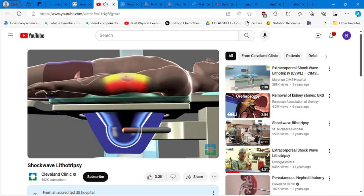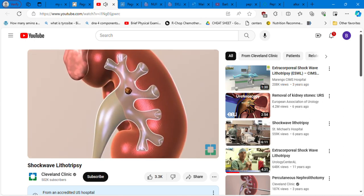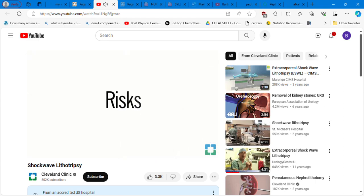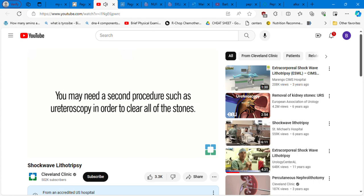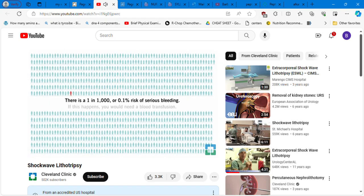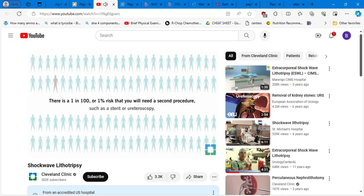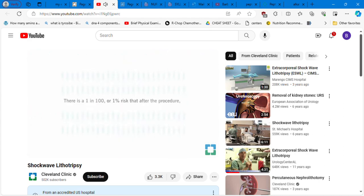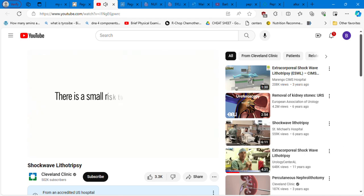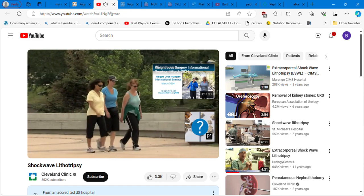The benefits of shockwave lithotripsy are that there is no incision and the risk is low. The success rate of this therapy depends on several factors, including the size and hardness of the stone and the patient's body type. Your doctor can provide you with your likelihood of success with this treatment. These are the risks of shockwave lithotripsy. You may need a second procedure, such as a ureteroscopy, in order to clear all the stones. There is a 1 in 1,000 or 0.1% risk of serious bleeding. If this happens, you would need a blood transfusion. There is a 1 in 100 or 1% risk that you will need a second procedure, such as a stent or ureteroscopy. There is a 1 in 100 or 1% risk that after the procedure you will have severe pain that would require immediate medical attention. And there is a small risk that you will get sepsis, which is a serious infection. You can usually return to your normal activities 2 days after a shockwave lithotripsy procedure.